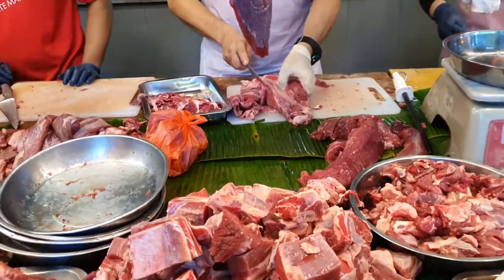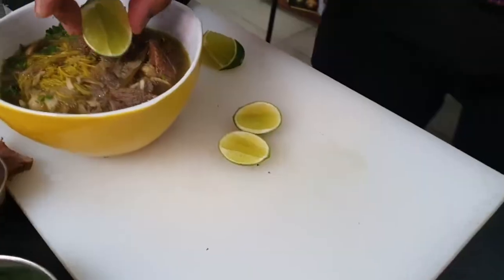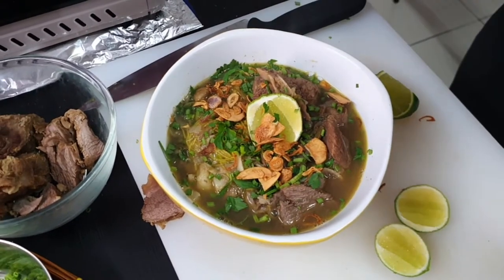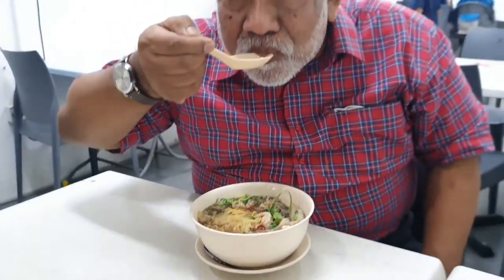MasterChef Malaysia judge Johari Edrus is a founding member of Masters of Malaysian Cuisine and a native of Kedah. He visits a market to shop for ingredients for famous Kedah dish Bihun Sup Utara and shows us how to make it.